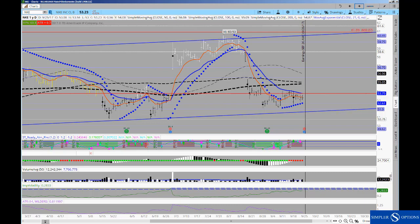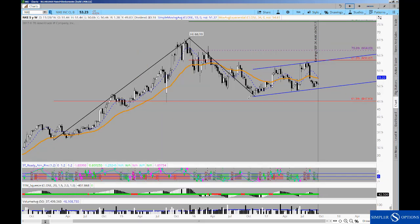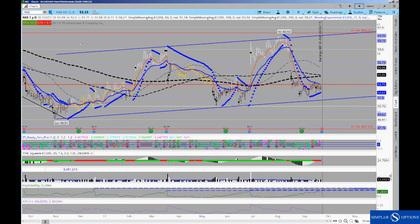Now, of course, remember with earnings trades that if that is wrong and we wake up and that is broken, we could absolutely be back down at 47 or anywhere to the downside. But it's saying that if the stock is going to hold up, this will be an important place to do it, and I'll be looking at that with some risk-defined spreads as we head into tomorrow.